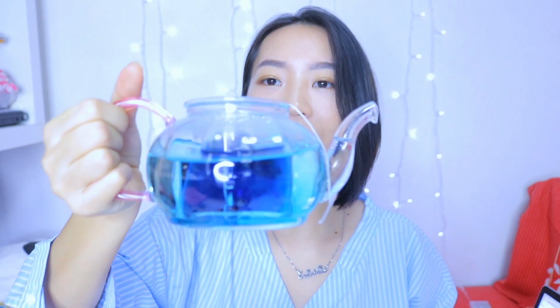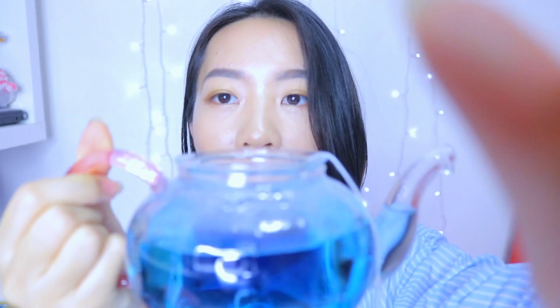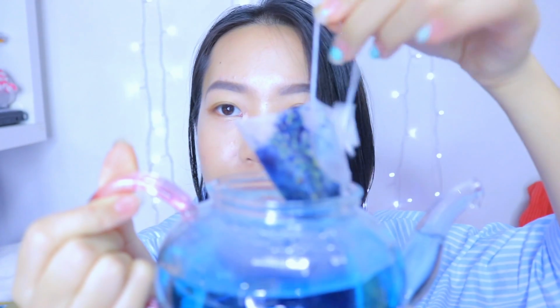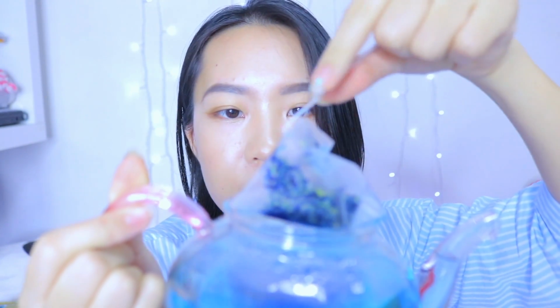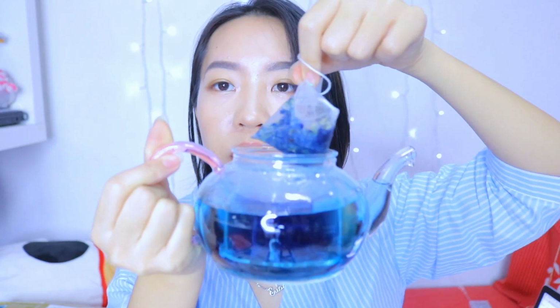Look at that! Alright, so it has turned the water completely blue. Let me smell. It doesn't smell like much. It smells a little bit like herbs. Look how pretty the tea bag has become. The flowers or the tea leaves have actually turned blue as well. It's so pretty. I'm actually gonna pour this into my Totoro mug.